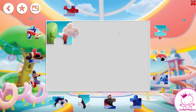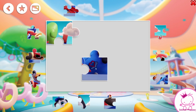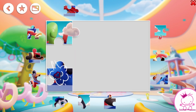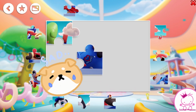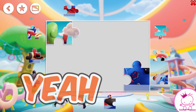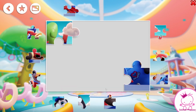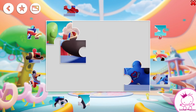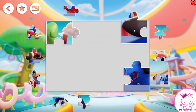It's right. Okay, corners number 2. Oh, look, friends, this is 3 corners. 1, 2, 3. These corners. Okay, these corners. Where is the place for you, corners? These, maybe? No, it's not right. These? Oh, yeah! It's right, corners. Oh, yeah, I like it. Okay, maybe this.